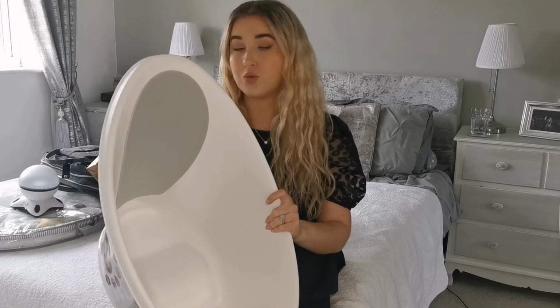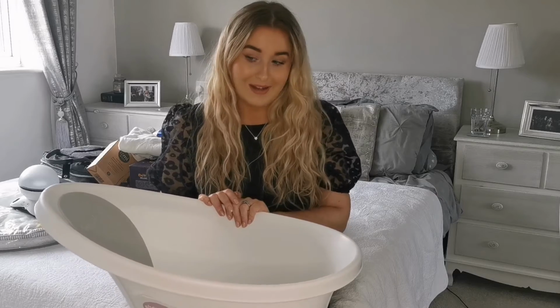This is up to 12 months as well, so they can really sit in it, and you can even just use it as kind of like a support if you wanted to fill the bath up. But by the time they're probably one, they can kind of support themselves quite well anyway in the bath.